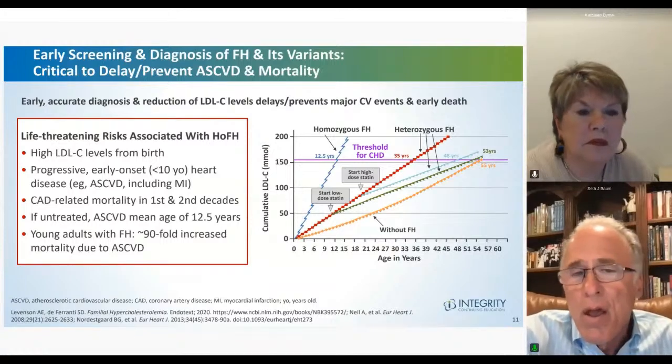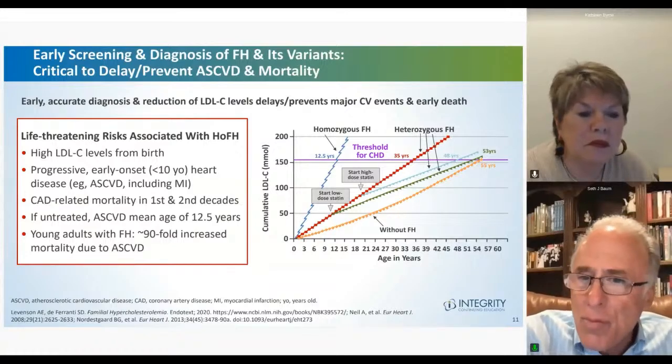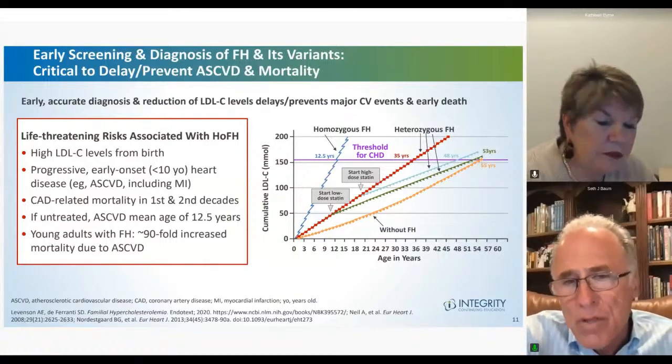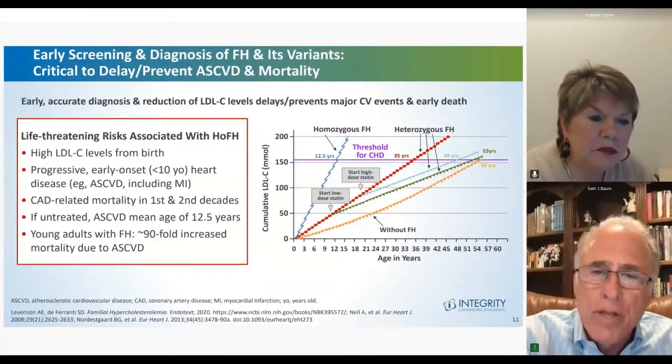With heterozygous FH, it takes a little longer because LDL levels are lower than in the patients with homozygous FH, and as a consequence, there's a longer time frame before these patients end up with infarcts. But still, at a very young age, they can have cardiovascular events.